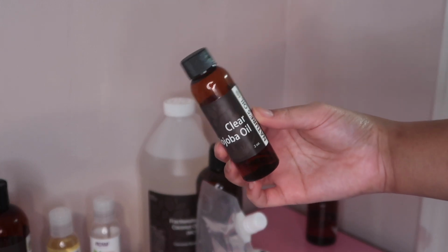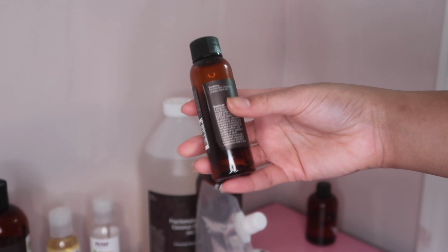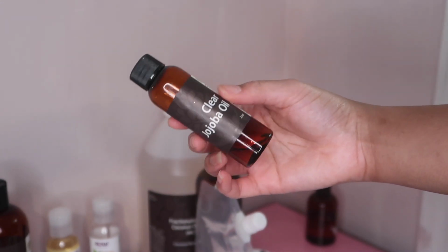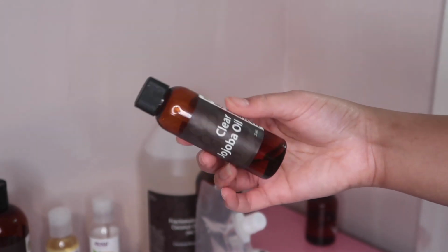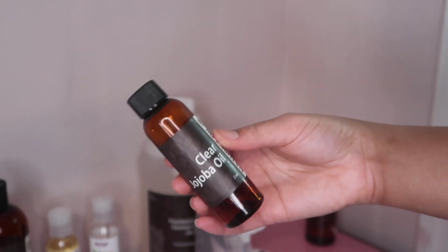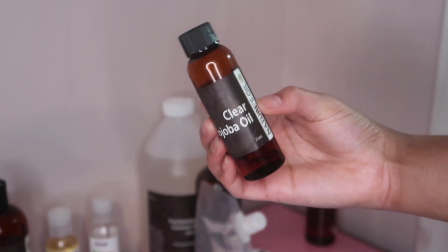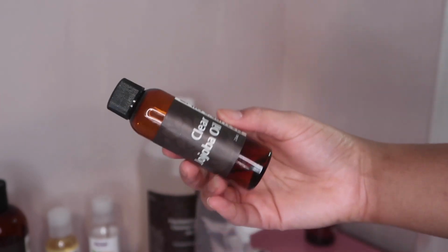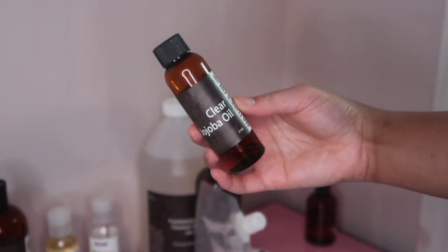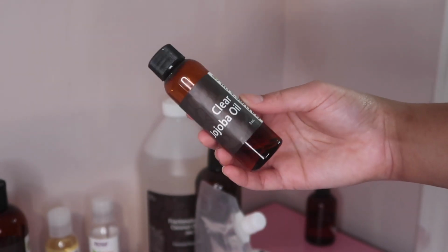Next is jojoba oil, and this is a natural moisturizer. So if you want a natural lip oil, this will be the oil that you will gravitate to the most. This jojoba oil forms a protective barrier over dry lips and leaves them soft and smooth. It's good for sensitive skin, it soothes lips, and it protects lips from dryness and keeps them hydrated. So this is definitely one of the top oils for lip oils, and it has a thicker consistency. It gives a more lip gloss type of texture, if that's what you're into.